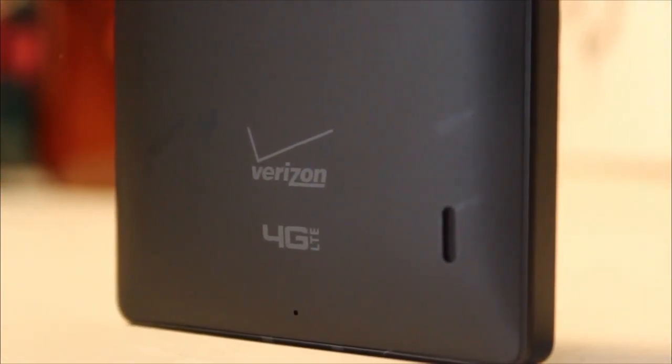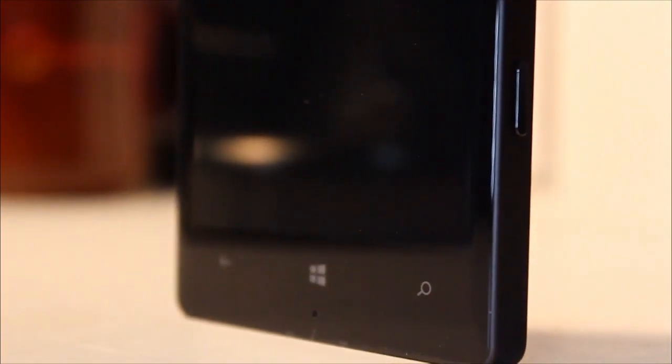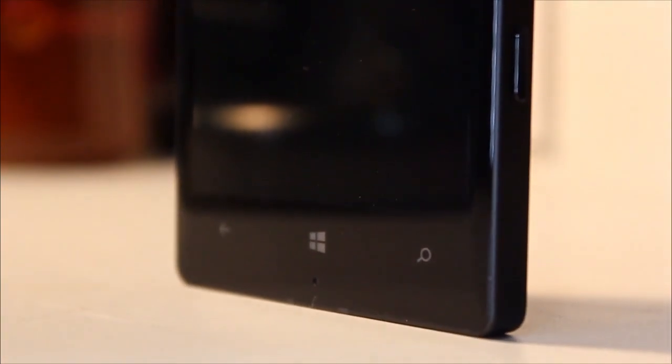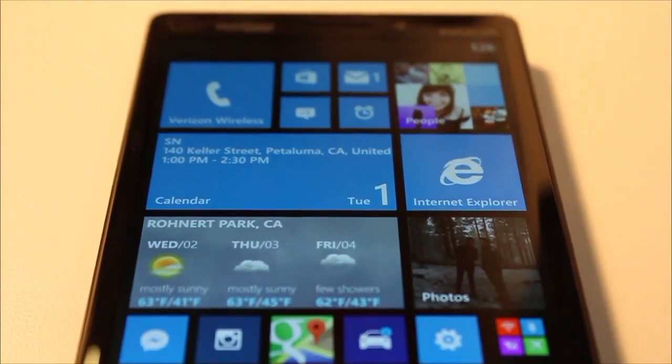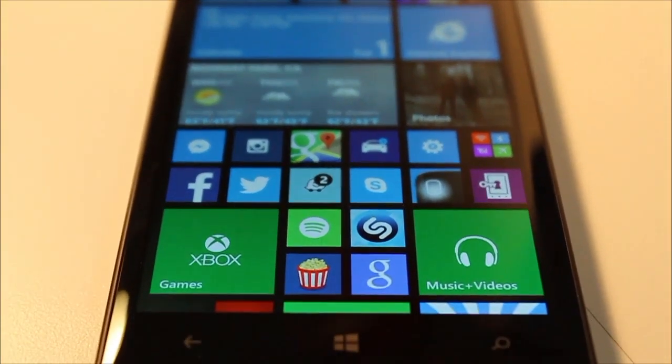Of course. Now, Nokia has done a really good job with their cameras in the Lumia line so far. How does this one compare to past ones? Well, all the cameras on all the Lumias are really sharp and pretty good, but this one is a little bit different because this is a 20 megapixel camera. Wow. When I was using this as just a camera, I would take pictures and you can just crop and zoom later on, and you don't have to worry about it.